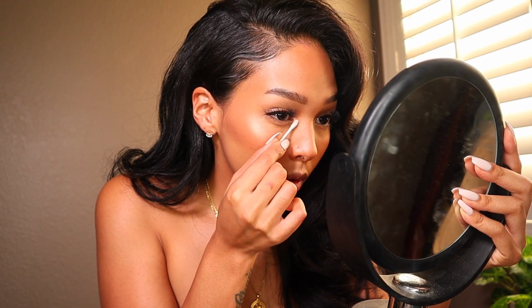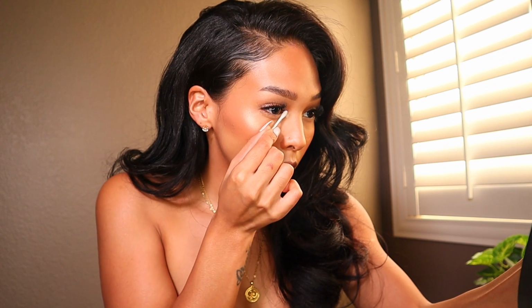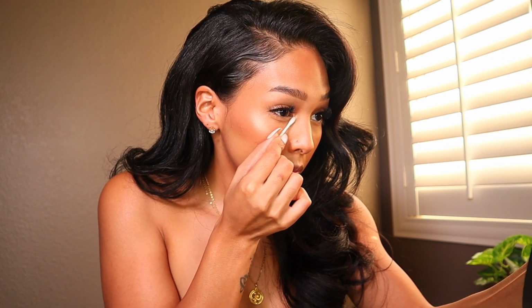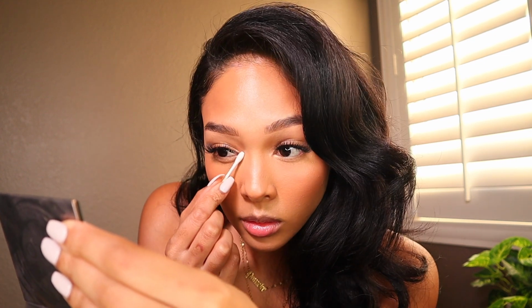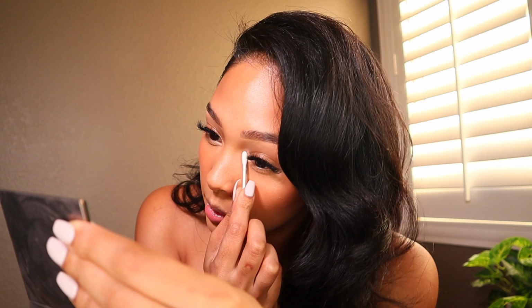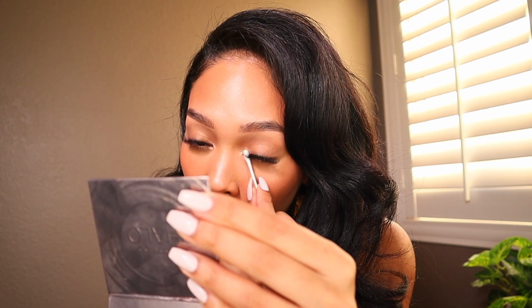Okay, so this might be weird, but I go in with the wet Q-tip with the same highlight and highlight the inner corners of my eyes. I like to use it wet because it really blends into the skin, because I know sometimes the powders can look really, really weird in the middle of your eye like that. So this is a way to blend it into the skin, and I do it on the top and the bottom of the inner corner.